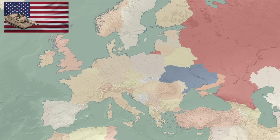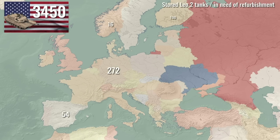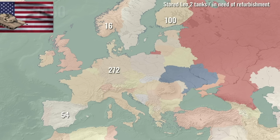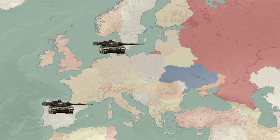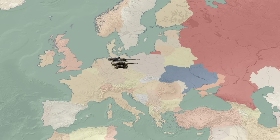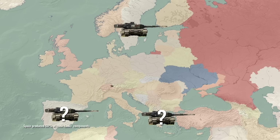But crucially, while the US has over 3,400 Abrams tanks stored, those listed countries have 440 additional Leo 2s in storage. While the US has its own refurbishment facilities, a lot of other countries can't really repair their stored tanks easily, as Spain showed. Such deep refurbishment is done so tanks are sent to Germany to the tank's original maker, or perhaps to countries that were at one time assembling Leo tanks.